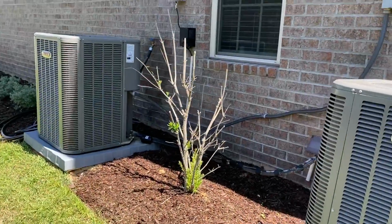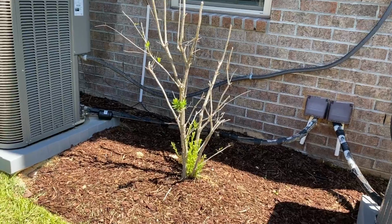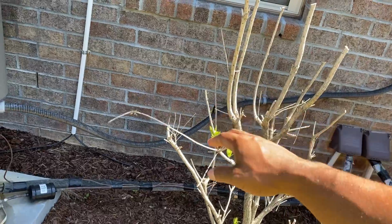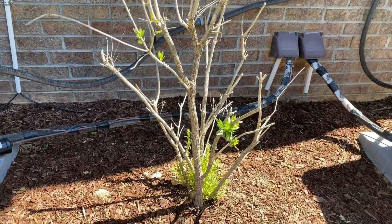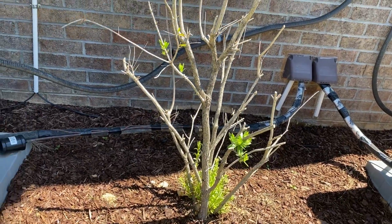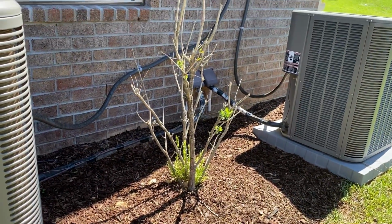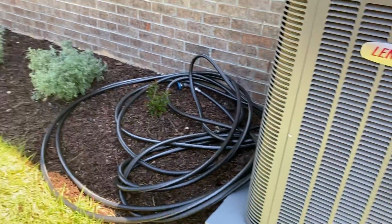This is a bottle brush tree. It was in the front near the third car garage, and it got beat up over the winter. I don't know if it was diseased or in the wrong spot, but it was looking as if it was dead, and it's still alive. I trimmed everything off, so I just put that right there to see if it'll live. Not a permanent spot, but didn't have any plants or anything in this area.